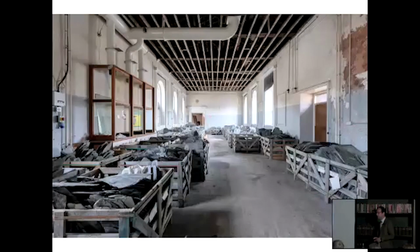Some of these stables, which would have originally had all the loose boxes in, have been changed by the college use, and there's still remains of the fume cupboards. This was a chemistry lab, I believe. We used it to store lots of the slates that came off the main house here when we did the re-roofing project.